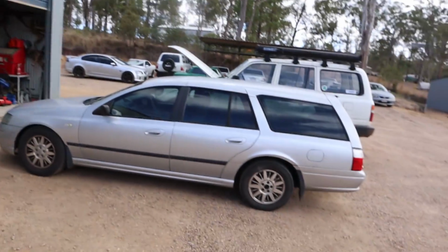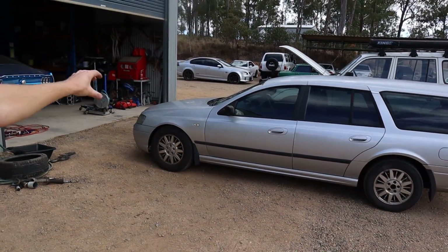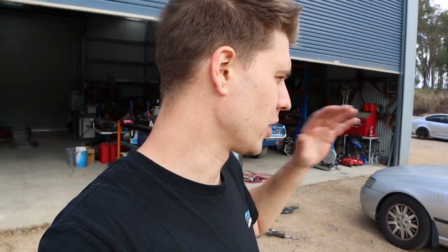I've got the Micra to daily, but I do have big plans for the running gear out of this. It's been such a good car that I feel like it deserves a second chance, a second lease on life. So I've got ideas for another build, which will hopefully be going ahead fairly soon. But we'll get to that when we get to it.